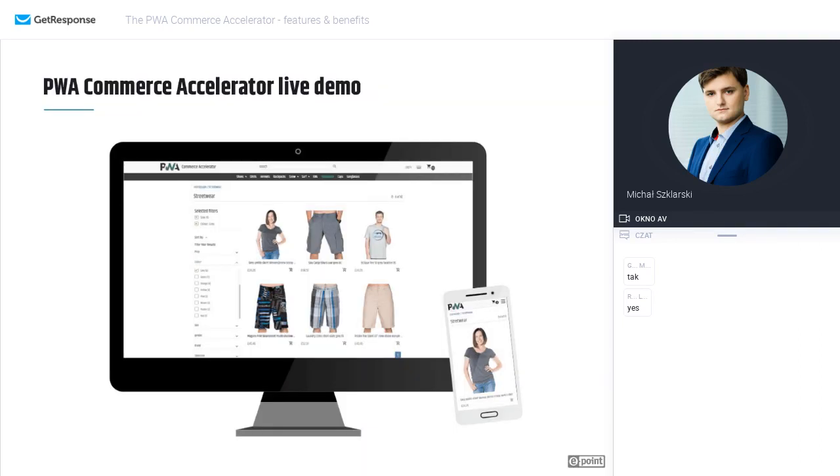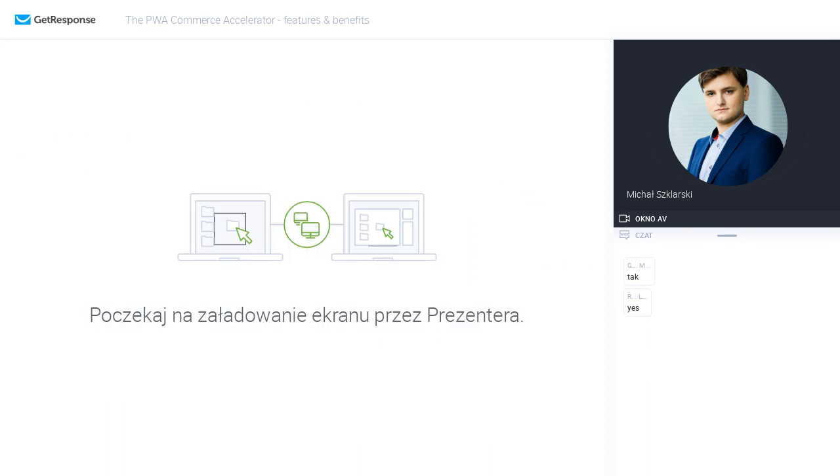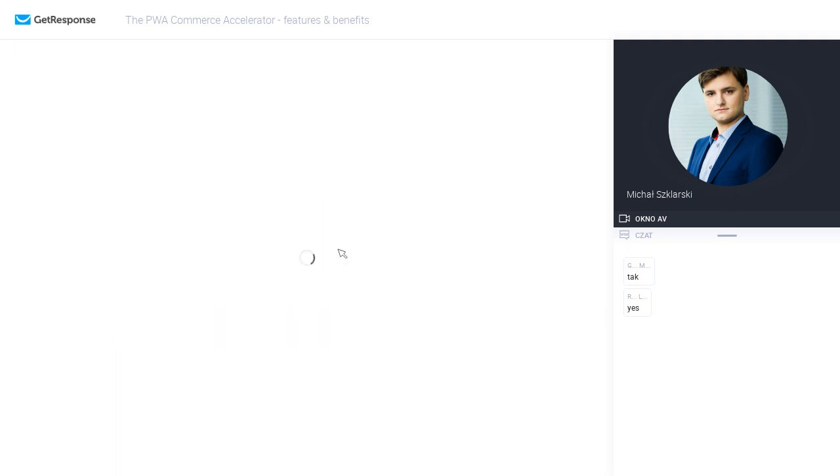And actually right now I'll switch back to my desktop sharing mode, and I will show you the live demo of our product, our PWA Commerce Accelerator. So you should be able to see it right now. And let's see how it works, how it performs.